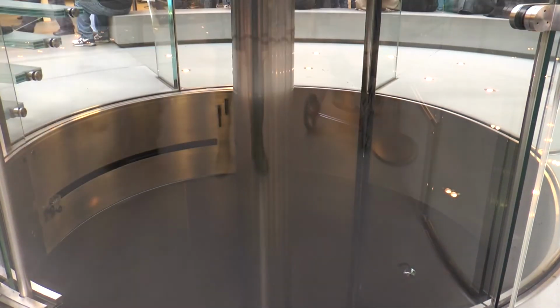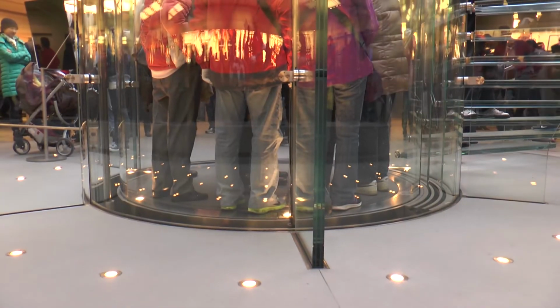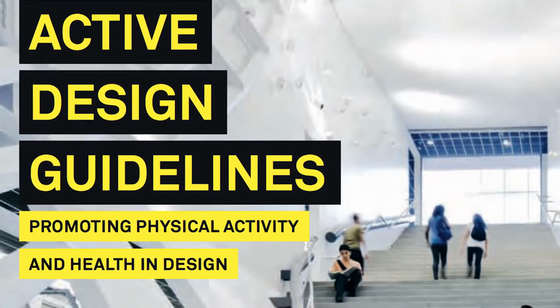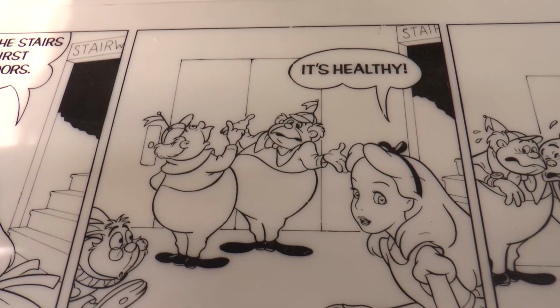Today, we take high-speed elevator access as a given, but it hasn't just affected our ability to make glamorous entrances. It's ruining our health. A new set of architectural recommendations known as the Active Design Guidelines hope to change the way we approach the stairs, and in turn, change our lives.